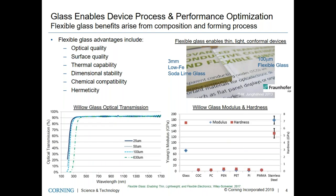the system being used. So this is just showing the optical transmission of the glass at different thicknesses. 630 microns is typical for a display substrate, and then 100 microns or below is more flexible. You can see that the optical transmission is really independent of the thickness, indicating that there's minimal haze, scattering, or absorption in this thickness of glass. The optical loss is just due to the surface reflection. And then when you get to the UV, that UV cutoff is really thickness dependent. So different applications might utilize different thicknesses of glass.